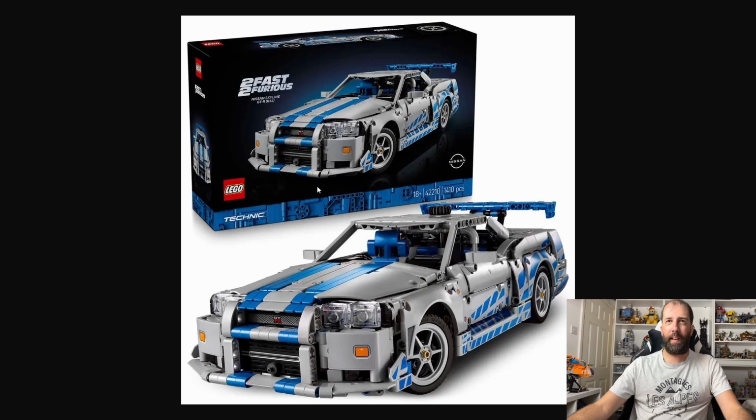Now we move on to a couple of the Technic sets that will come out late in August. We get the Fast and the Furious Nissan Skyline R34 GTR. I think the Lego designers have done a really good job with this. This is obviously going to be a little bit more expensive than the Supra. This is what I wish Lego had done, a big version of the Supra in this scale.